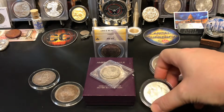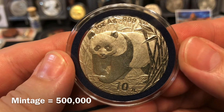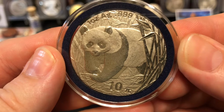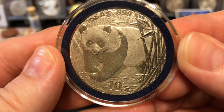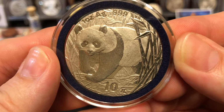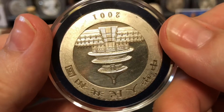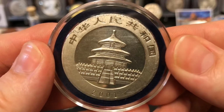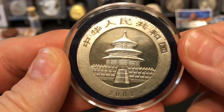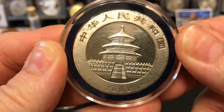Then we have a Panda. Now, I don't have many Pandas. I don't think I have any, to be honest. I think this was my first one. I'm not a fan of the Chinese stuff. I like Pandas. I think Pandas are cool. But, I don't know. I definitely don't like the new 30-gram ones. I'd rather it be 1 full ounce like these used to be. I think in 2015 is when they changed that. But, yeah. Very cool. It's a 2001. Now you can see at the top, it's a little bit damaged right there. And that's why I got a good deal on it. So I figured, you know what, I'm going to pick it up just so I have one. I think it's still pretty cool.